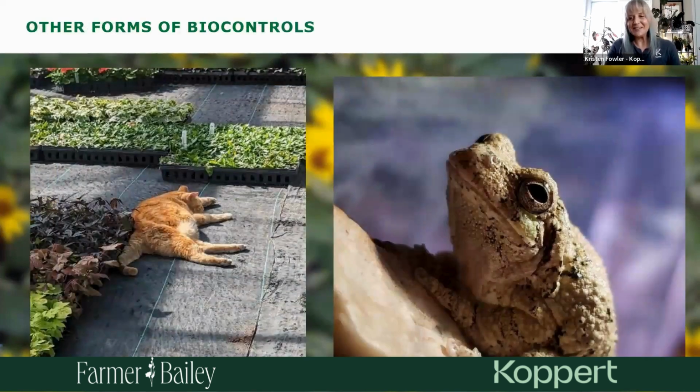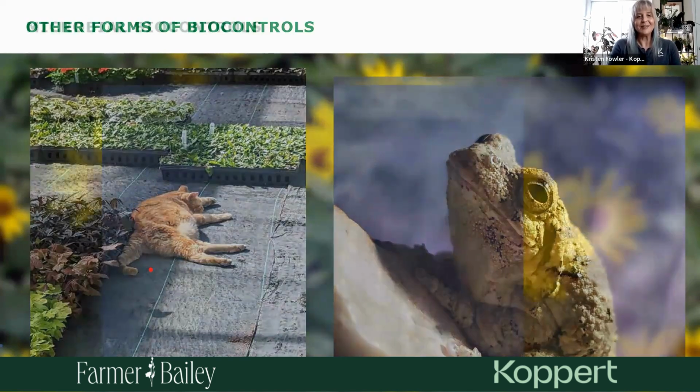I like to leave this one in, other forms of biocontrols. I know a lot of us have farm cats, or we actually have a Teams thread that says IPM cats. We've opened it up to dogs, goats, and chickens, and this was also a toad that lived in the back of my greenhouse at Grow and Sell and helped with the fungus gnat problems. But I know a lot of you probably have very healthy native environments that you grow in, and you may not have significant pest issues because you've done a great job at supporting that natural environment. You probably have natural predators coming in as well. So that's always a fun slide to leave.